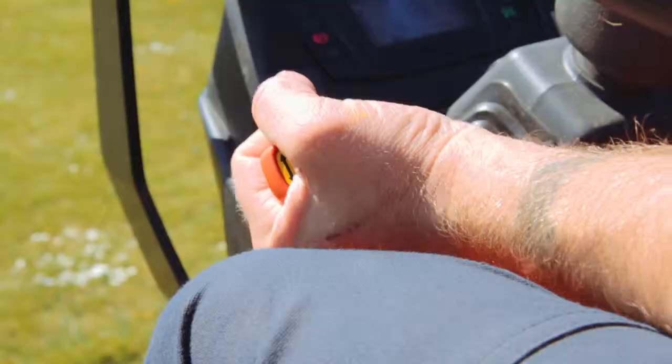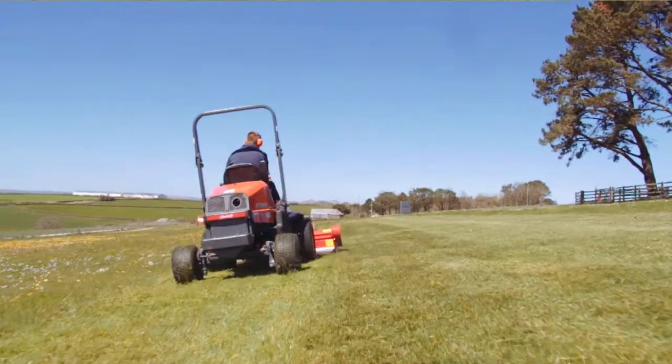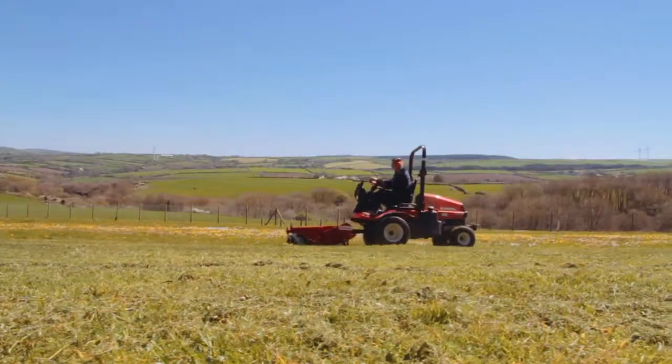When I first started 12 months ago, all the grass was cut, collected and put into a grass pit, and it took 2 men 4 days to cut the whole site.